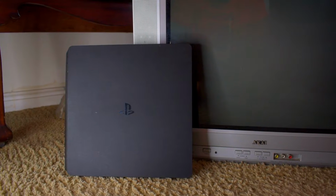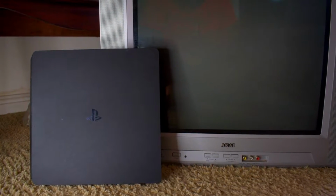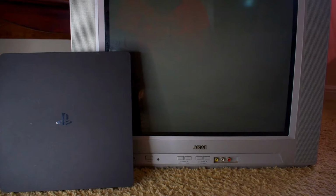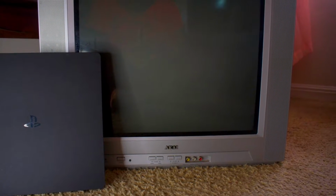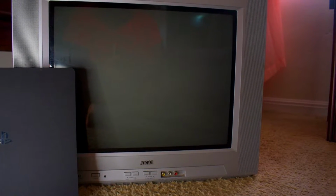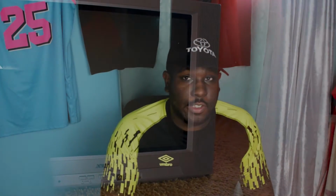So the first thing, I know most of you guys already know about the PlayStation 4. It's a very popular console, and I don't want to bombard you guys with the things that you already know. You already know how it looks. There are three types of PlayStation 4. There is the original PlayStation 4, there's the slim model, and then there's the pro model. They are all at varying prices.